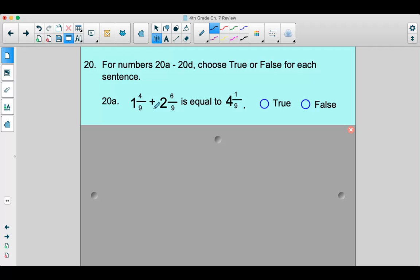1 4/9 plus 2 6/9 is equal to 4 1/9. Okay, so 1 plus 2 is 3. 4/9 plus 6/9 is 10/9. And I know that 10/9 is the same as 1 1/9. So that means, since this one is worth 1 1/9, and I already had 3, 3 plus 1 1/9 is 4 1/9. So that makes this one true.